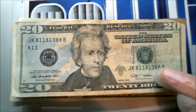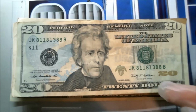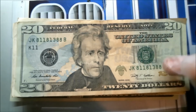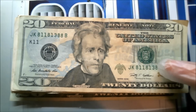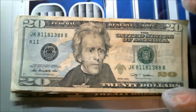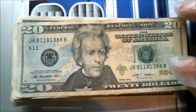Now, as we examine this Trinary Note, we see the serial number 81181388 is obviously a repetition of the numbers 8, 1, and 3. It would have been better to be a binary note. If this note was 8s and 1s, it would have been a more sought-after repeating serial number. However, this trinary number, I would say, is on the low end of collectible and on the zero end of anything above face value. It's just not a good enough pattern, in my opinion.